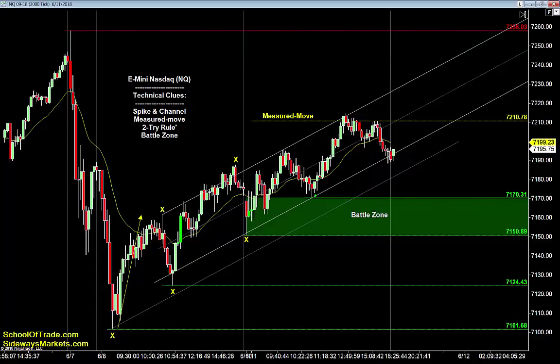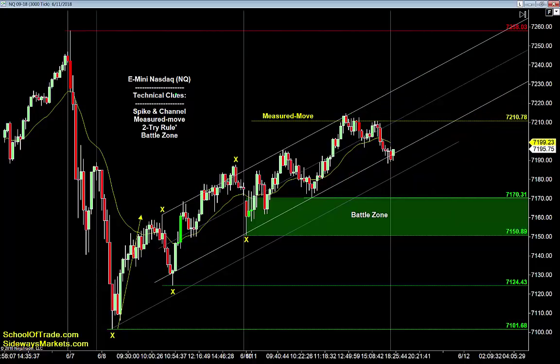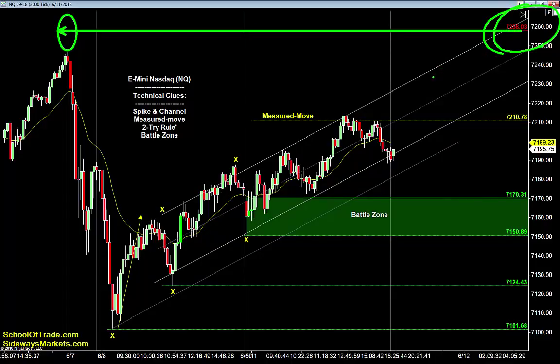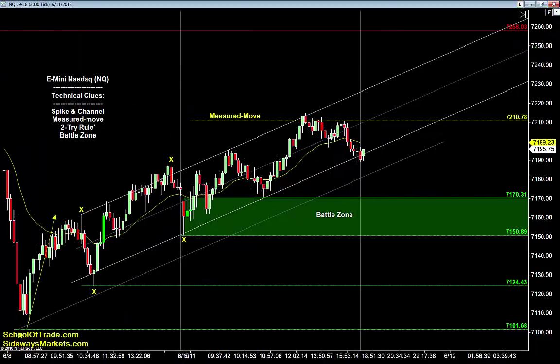This Nasdaq is obviously a spike and channel pattern. I would love to see a nice move lower and then get a chance to bring that market back up to retest that high. At the same time, you can see we're obviously trying to go up and retest this 72.58 level. Who knows what happens? Got a lot going on this week, so it may also try to go higher here. We'll put a plan together for that as well.